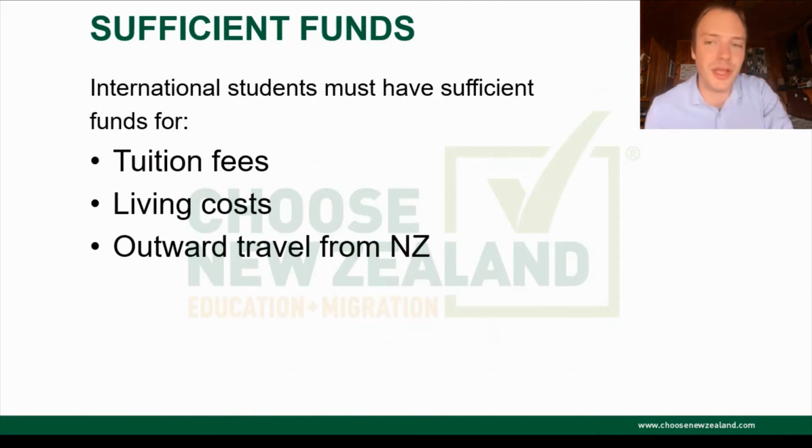So today we're talking about funds. What do I mean by funds? Sufficient funds means the amount required for you to be approved a student visa to New Zealand. All student visa applicants must have sufficient funds, usually in the form of a bank statement, to pay for tuition fees, living costs, and outward travel from New Zealand back to their country.